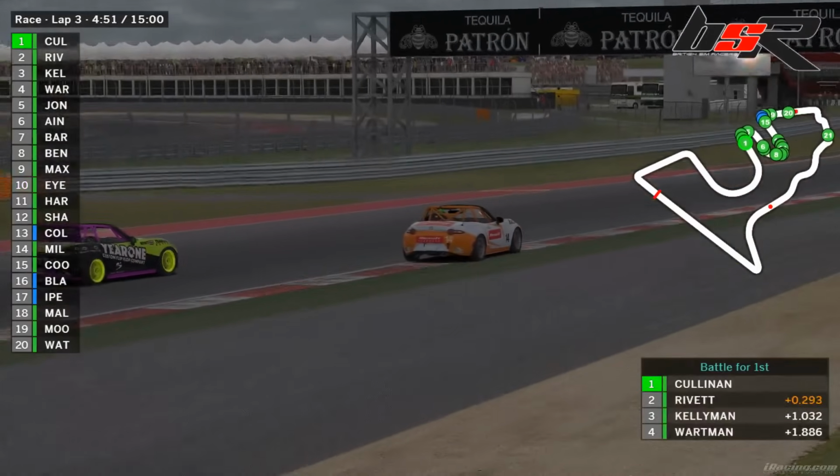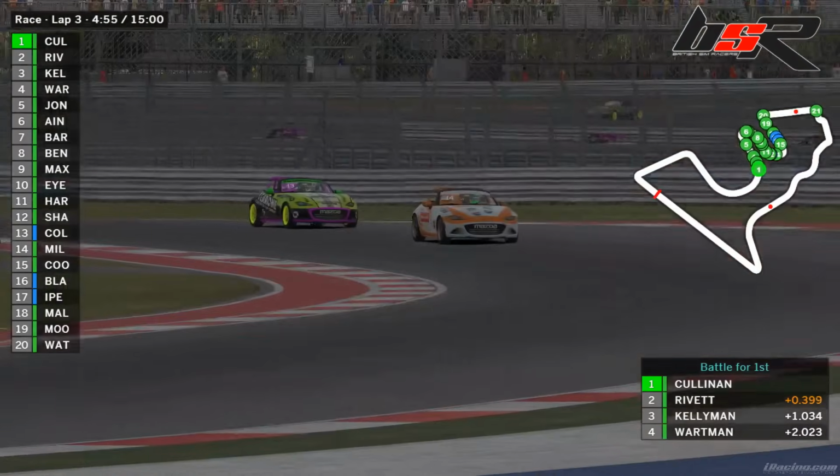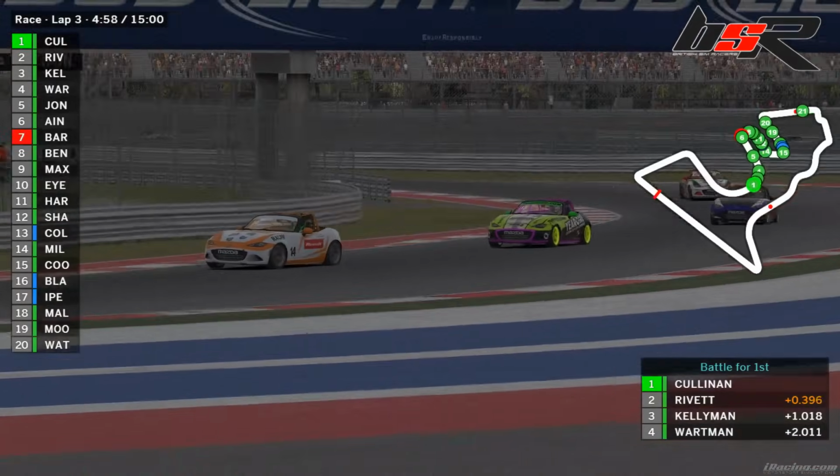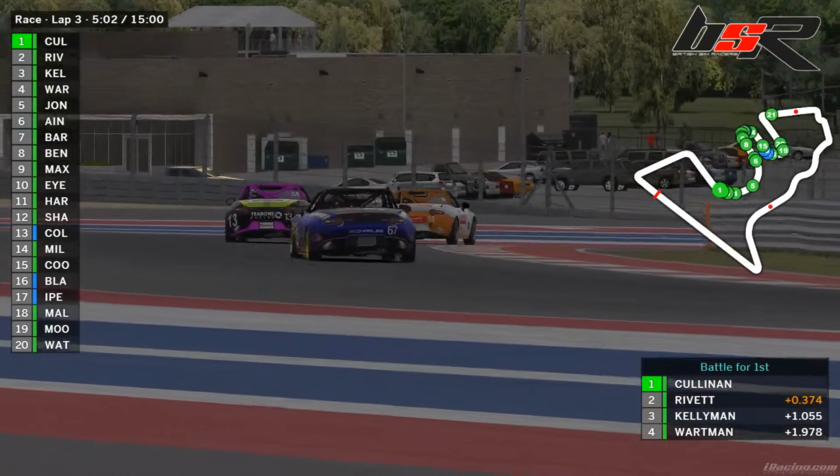But as we look back up at the front, Ralph Cornan is under massive pressure from Alex Rivette now. Not far behind these guys is Charles Kellyman, and hopefully this battle will go right down to the last lap.